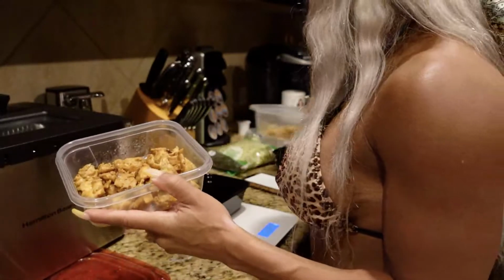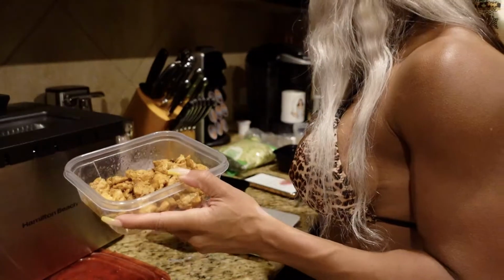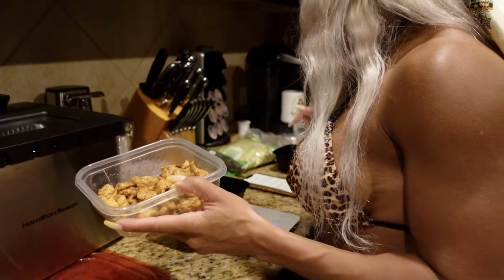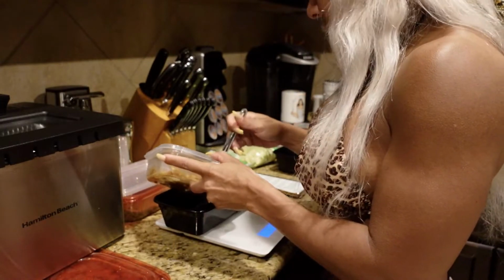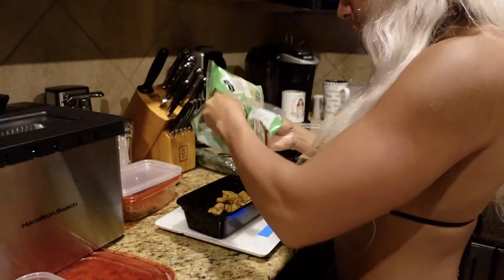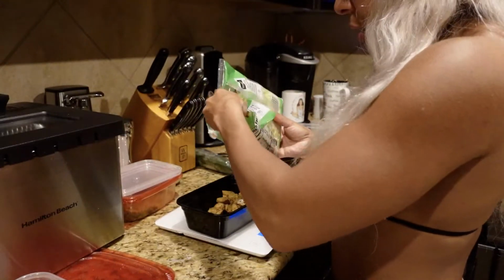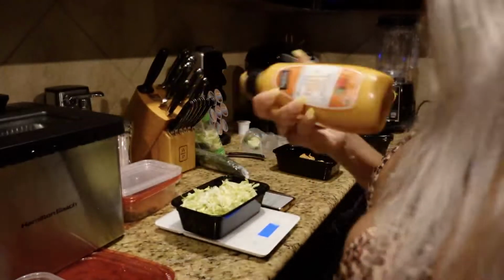So I always like to have different flavors of chicken throughout the week. It just helps make stuff more interesting when you gotta eat kind of the same thing over and over again. Shred lettuce, let me see. Too much there. Let's see. Prep condiment. This stuff is so good.